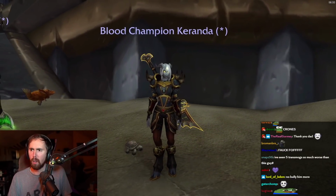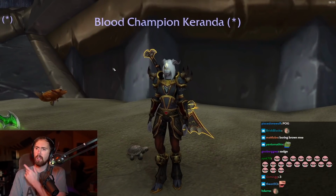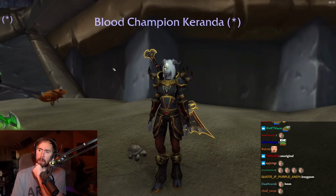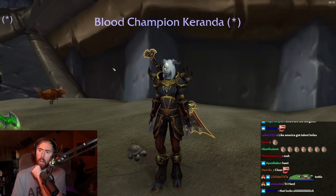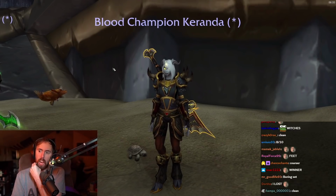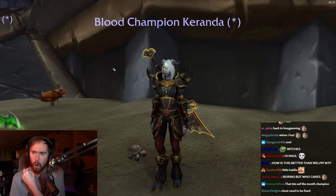Oh, Blood Champion Karanda. With a corrupted Ashbringer offhand appearance, the shoulders right there from Hellscream that are just like the regular shoulders. I think those are the LFR version of the Hellscream shoulders. They could just be Warlords of Draenor epic items. Those gloves there are awesome, from Warlords of Draenor.